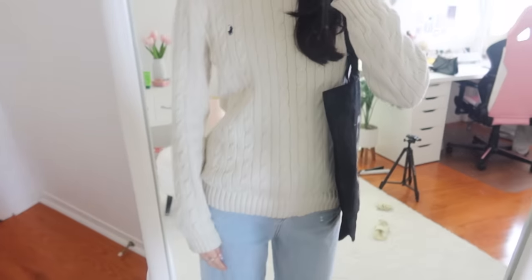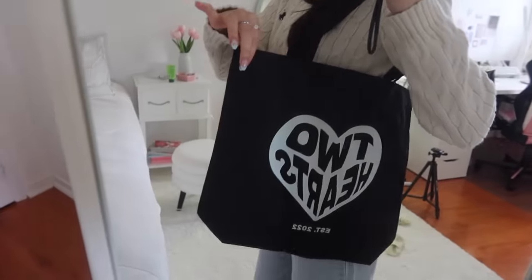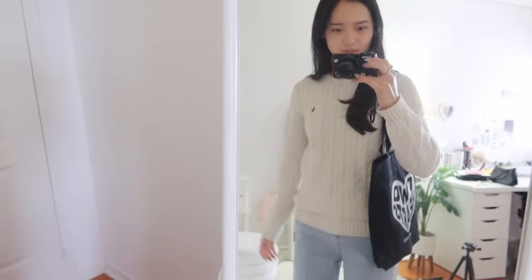I'm wearing this Ralph Lauren sweater that I got from ThredUp. I'm so obsessed with it, it's so cute. And then these jeans are from Fashion Chingle. And then I have my tote bag, which is from my merch collection. I can't believe I can finally wear this out and you guys can also match with me.